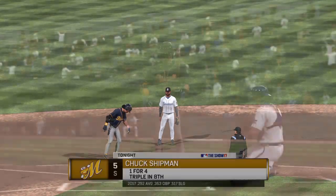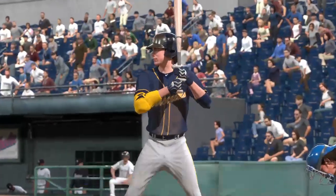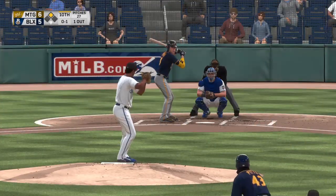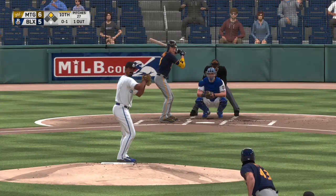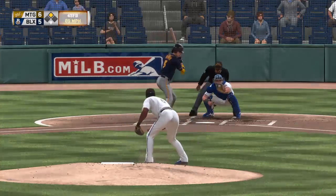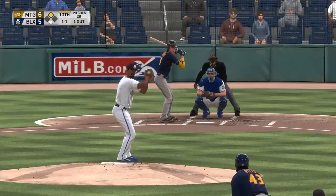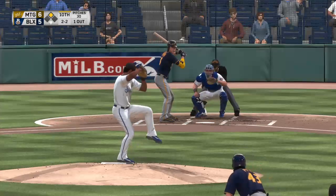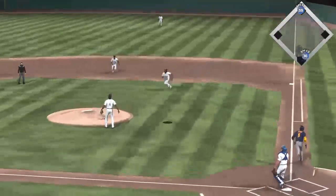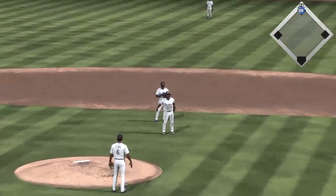Now with the play at the plate, Chuck Shipman. Chuck Shipman, with one man out. And a fastball just misses. It's 1-1. He's set. Here's the 2-2. There's a swing and a high pop-up. Howard is there for it. He's got it, and there are 2 down now.